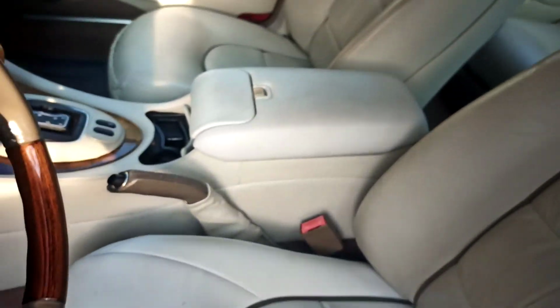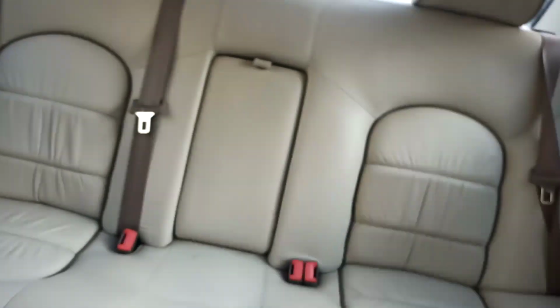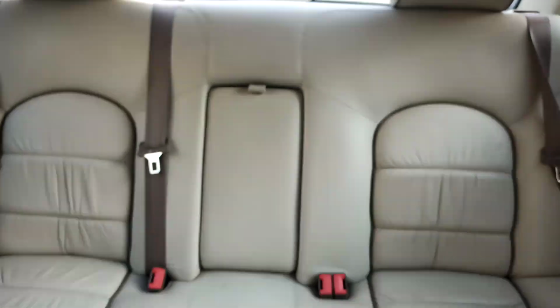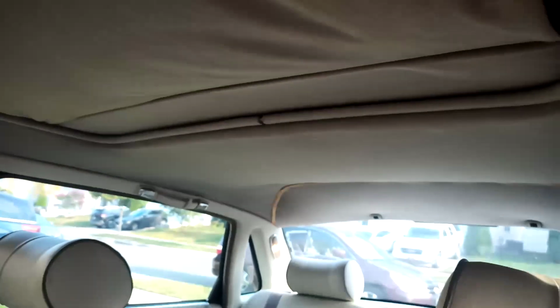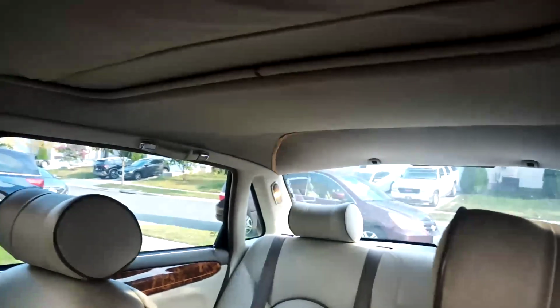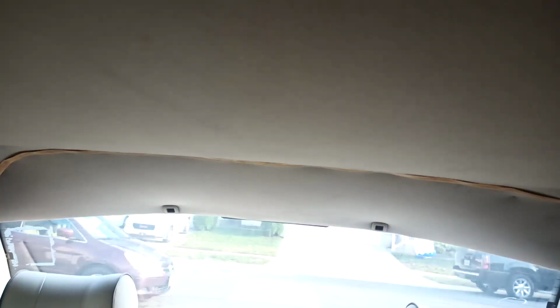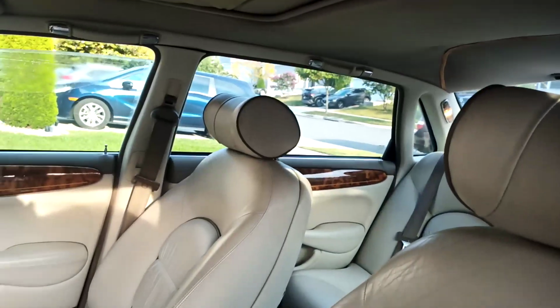Otherwise, the leather inside is pretty good, stood up pretty well. Back leather hardly gets sat in, so that's real nice as well. The sunroof works pretty good. As you can see, some parts of the headliner are not really. There was a patch job that was done by the prior owner at the back there. I'm probably not going to mess with that, nor will I mess with this part here. I'm just going to ride this car.